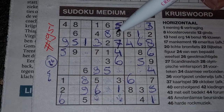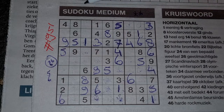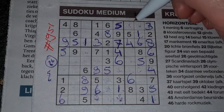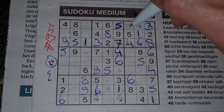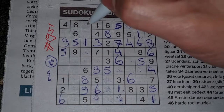Then, let me see. How about these 2 numbers in this big square are reserved for the numbers 7 and 9. I cannot fill this yet. Need to wait. That means 1 number left in the first row for the number 2.